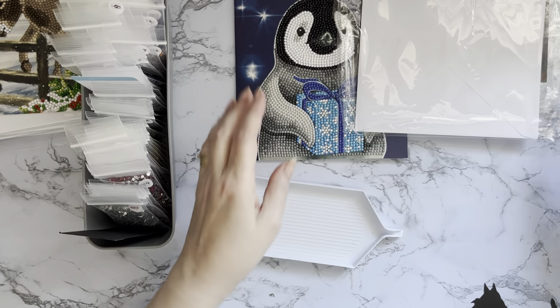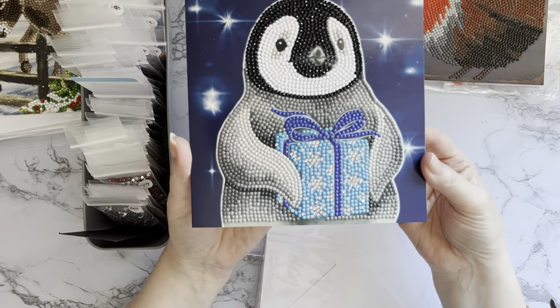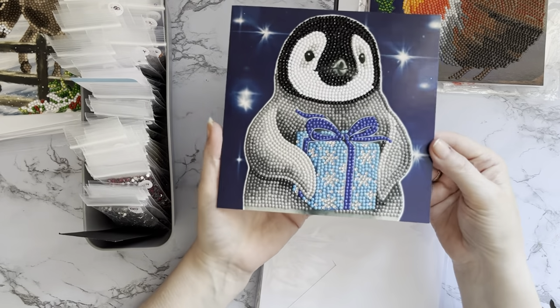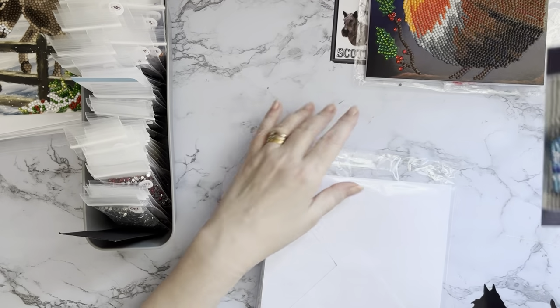I think he definitely looks better with the little bit of sparkle. Obviously, it's personal preference. It could have been just an AB, or I could have just used the standard white, the same as his face. But I just thought he needed a little bit of sparkle for Christmas.